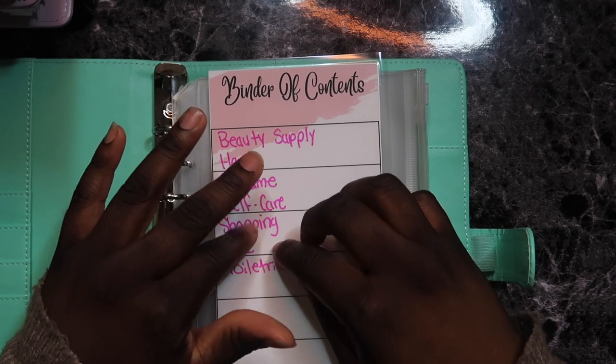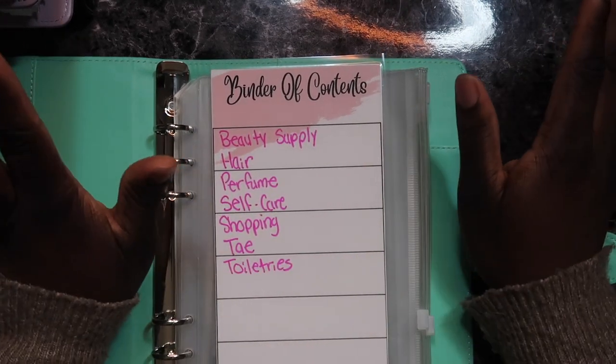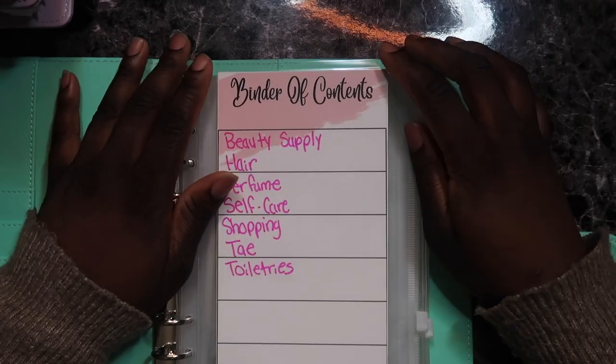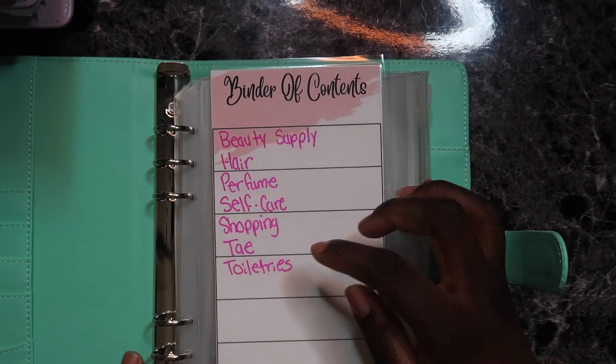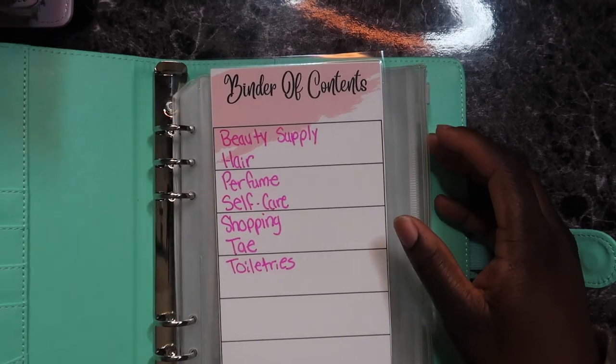And at the end of 2023, God spares life, I'm going to be taking everything out of Tae, and I get to do something nice for myself. So I can't wait for that. So that doesn't come out of this binder. Don't touch it. Next is toiletries. Baby, I'm a girl. Let's just leave it like that.